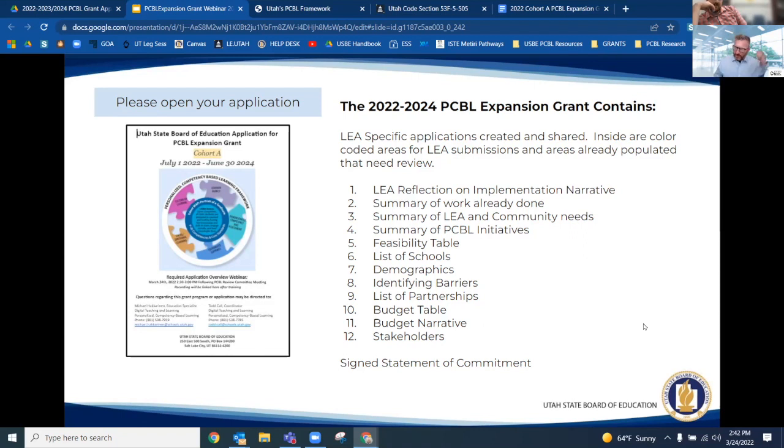Remember that as you saw last month, if you have to adjust your budget, you can always do that by just submitting it into Utah Grants. But if your budget adjustment is more than 20% of your total budget, then it just has to be voted on by the review committee. I've seen that happen once and it was unanimous that it was approved. So you do want to be as on target as possible with your budget table, but remember that it is flexible if it needs to be. And then a list of your stakeholders. The last thing you'll see is the signed statement of commitment.